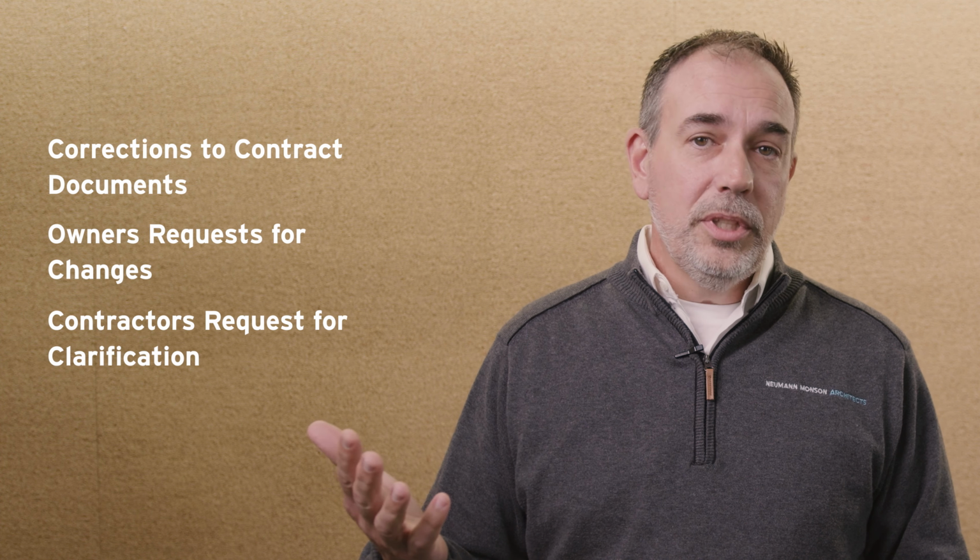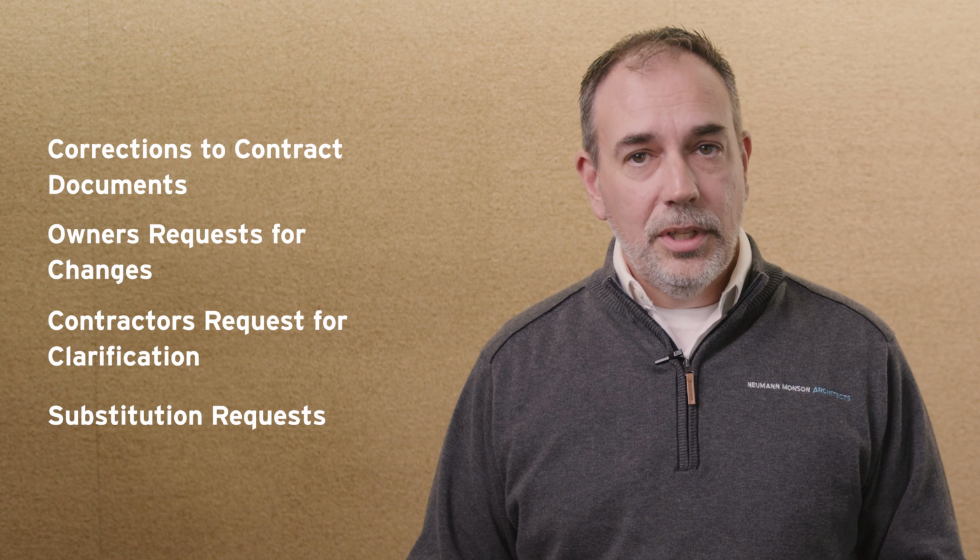Depending on a project's size and complexity, contractors typically have 4 to 6 weeks to review the contract documents and submit their bids. During this time, your architect will issue addenda, which are formal corrections or clarifications to the documents. Multiple factors can lead to addenda, including corrections to the contract documents after the bidding process has begun, owner's request for changes, contractor's request for clarifications, or simply product substitution requests. Regardless, your architect will record each change or clarification and make it available to all the contractors bidding the project. Keeping everyone in the loop helps ensure a fair and competitive process.